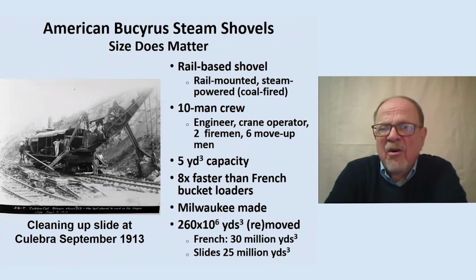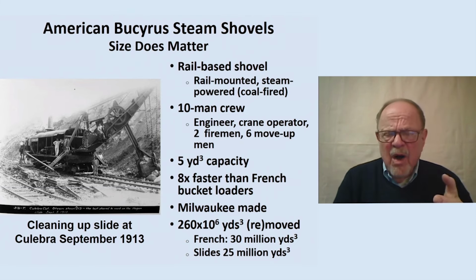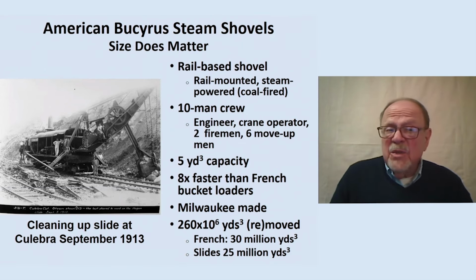Here's American technology. This is one of the really important keys to the canal. This is an American Bucyrus steam shovel. It was built in the Midwest, I think either in Ohio or it was built in Milwaukee. It says it right there. Built in Milwaukee. A lot of the equipment came from the Midwest, from Milwaukee, from Bay City, Michigan, from Ohio. And this was very heavy duty stuff compared to what the French used.